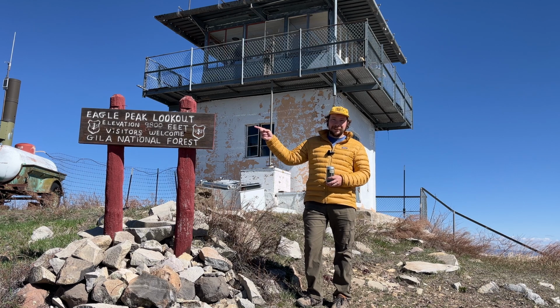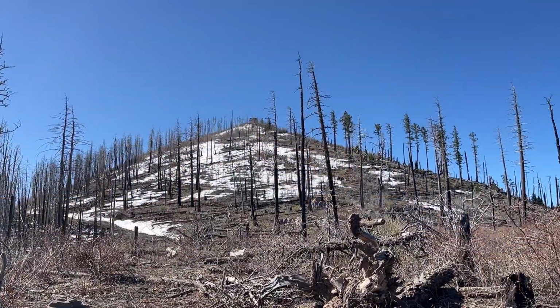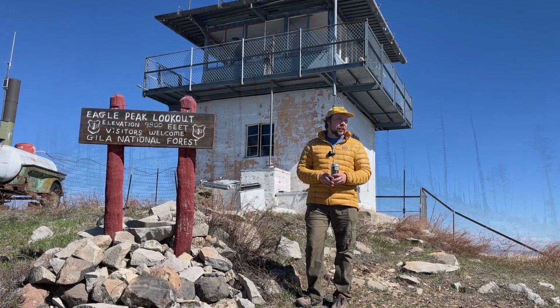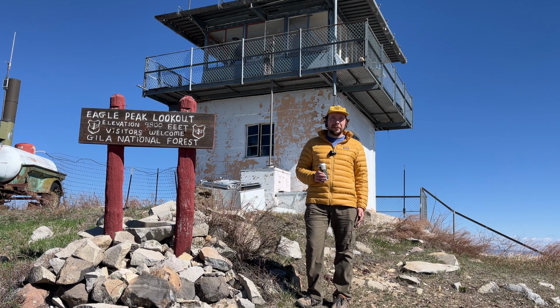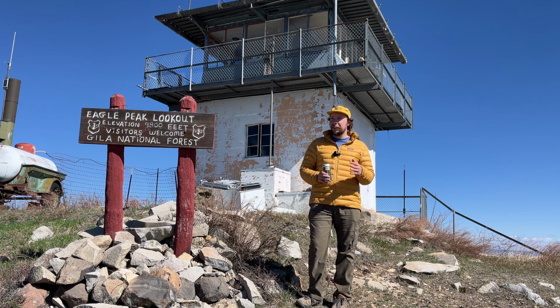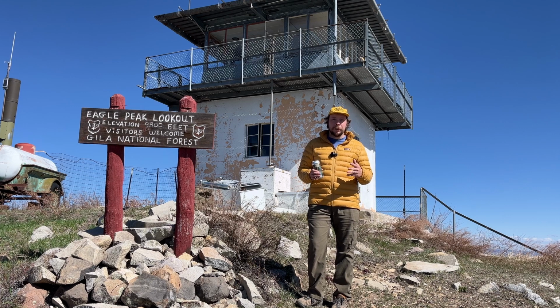If you can read English anyway, you can probably tell that I am on top of Eagle Peak in the Gila National Forest. We're almost at 10,000 feet. It is beautiful up here. I mean, there's no tree coverage at the top because it's a lookout, and I can see most of southwestern New Mexico. Just stunning, really stunning views of this southwestern New Mexico high country, Gila area, kind of looking out at Apache Kid and whatnot. Just beautiful country.